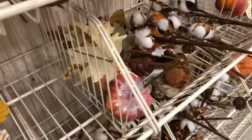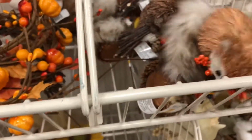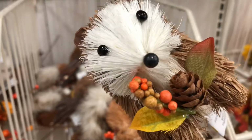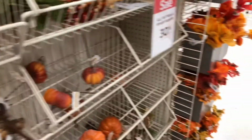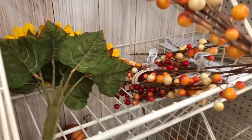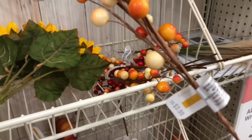We won't do the party. Okay. This is actually scary to me. Look at this. This is a no for me, but somebody likes it clearly. Don't really know what these are.